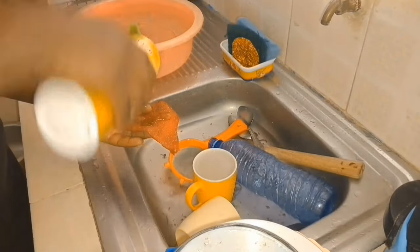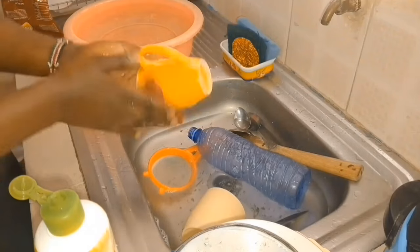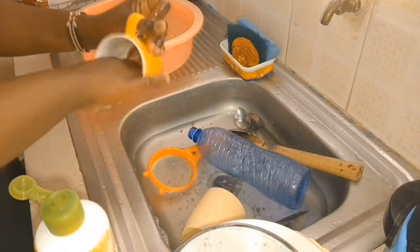And if I've not washed the dinner plates, I'll wash all of them in the morning after breakfast. So that means I'll wash dinner dishes together with the breakfast dishes that we have made.